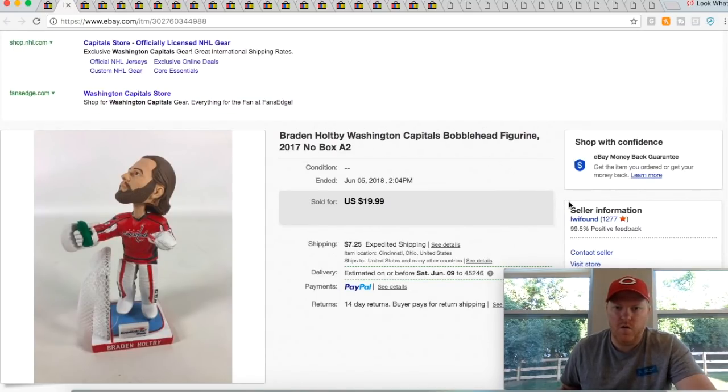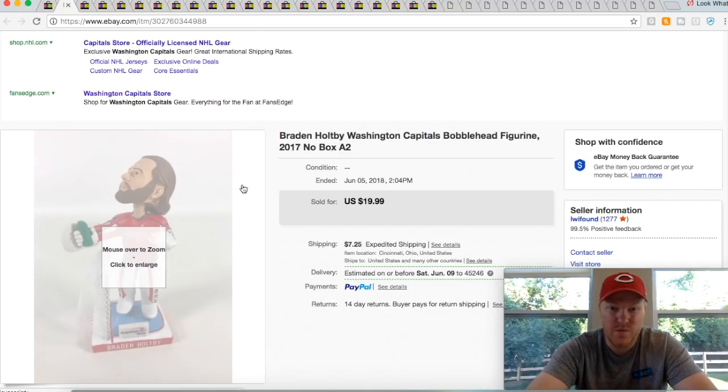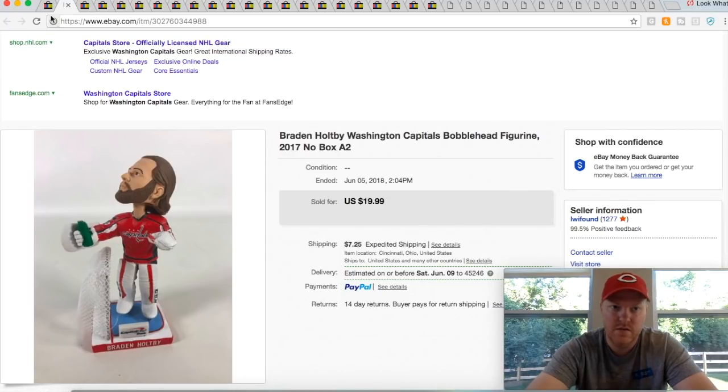All right, Braden Holtby bobblehead. I found this Saturday for 50 cents. It didn't have the original box with it, unfortunately, but it sold pretty quick. $20 plus shipping, and the timing of this was just perfect because the Capitals are in the Stanley Cup Finals. I don't think they've ever made it to the Stanley Cup Final. And this is their current goalie, at least I'm pretty sure. And they're playing well, so the market is hot for this stuff. If this had the original box, I could have got $50 to $60. Without the box as it is, though, $20, $25.